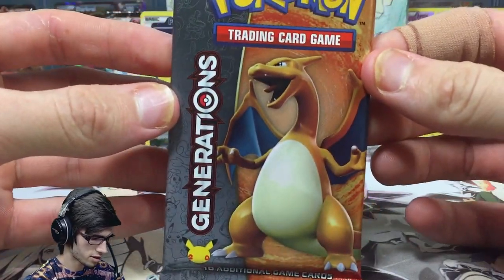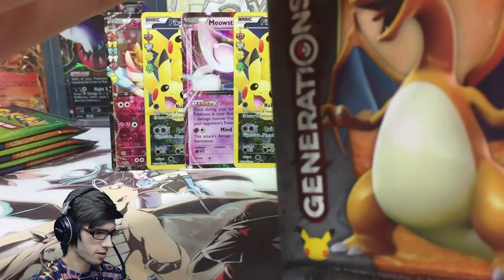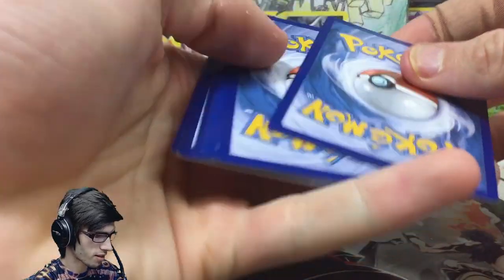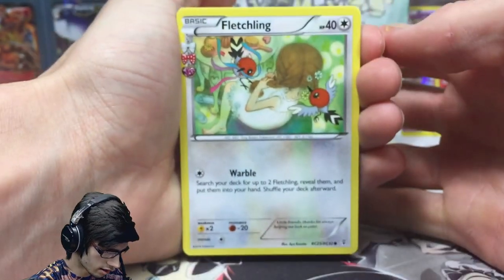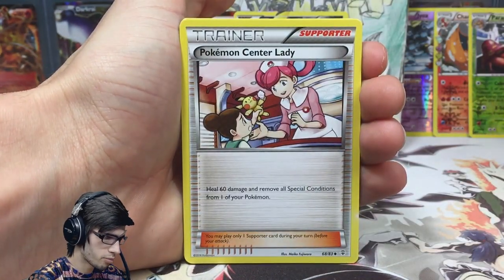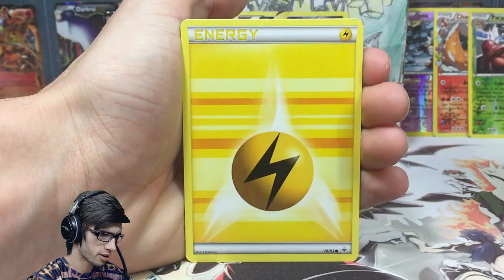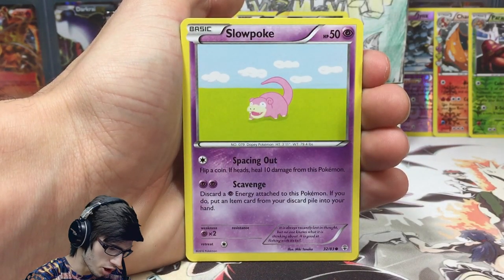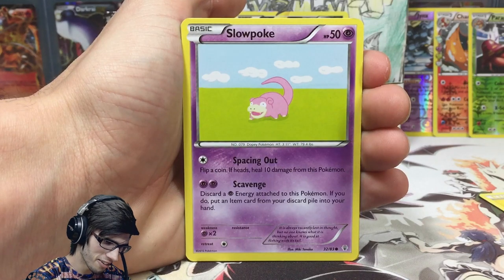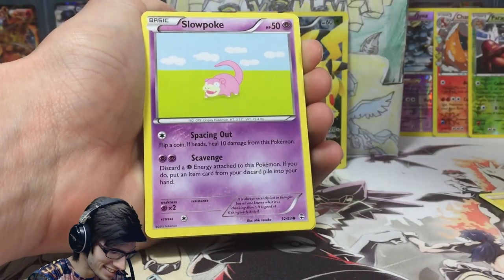So let's see if this Charizard pack art can come through. Ooh, can I save it? I think I can. Not bad. So hopefully Charizard can come through with a Charizard for us today. But we've got a Fletchling, Pokemon Center Lady, a Cloyster, Doduo, Slowpoke, Lightning Energy, Slowpoke? What is going on? We just got two Slowpoke, one pack. What is the deal?